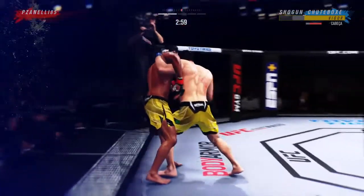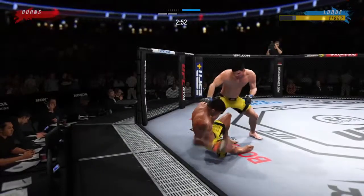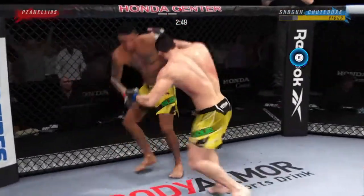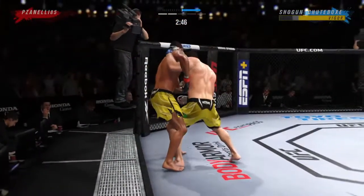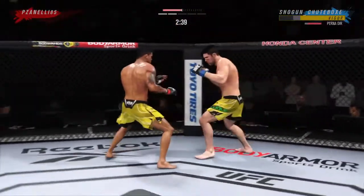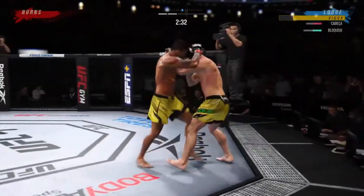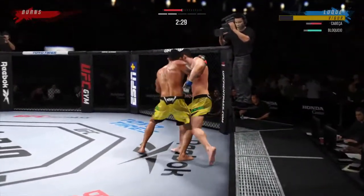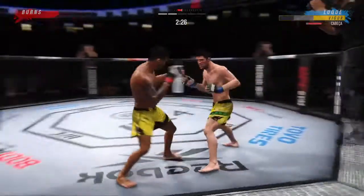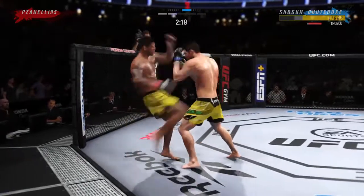This could be the ending. This fight is close to being stopped. That was a massive shot to the body. Oh, nicely done there as he escapes back to his feet. Looking to land the right hand, he misses. And now he's got the tie clinch. And they separate. Oh, continuing to work the body to great effect.